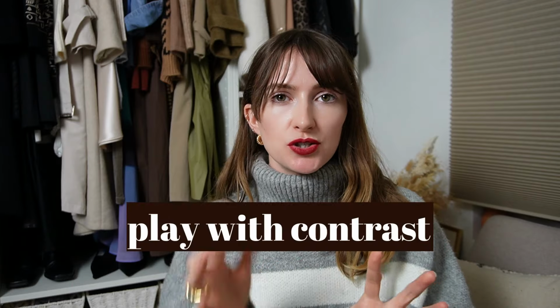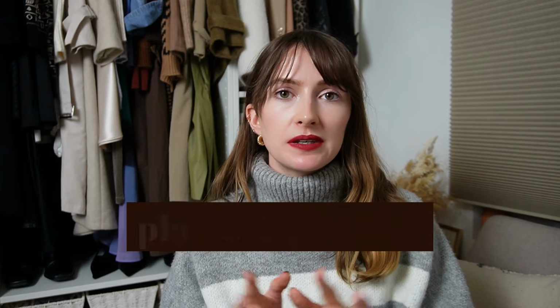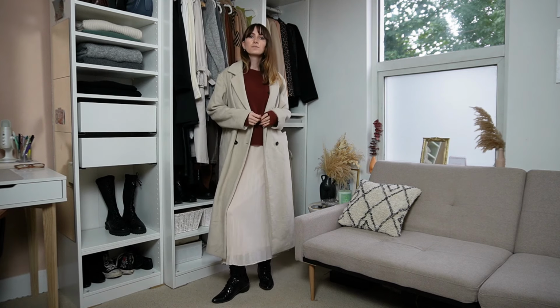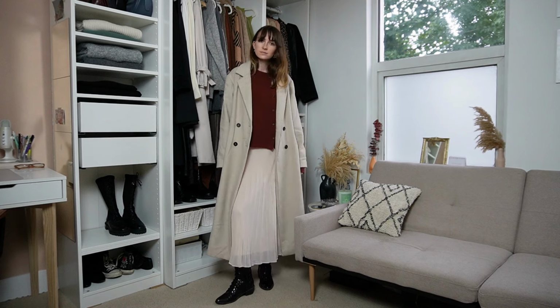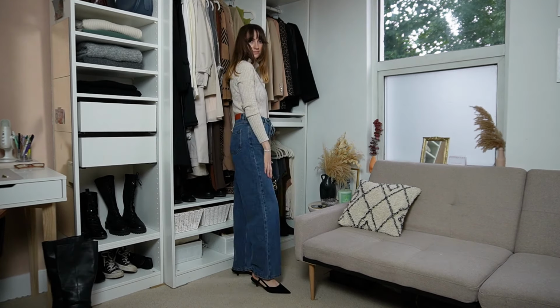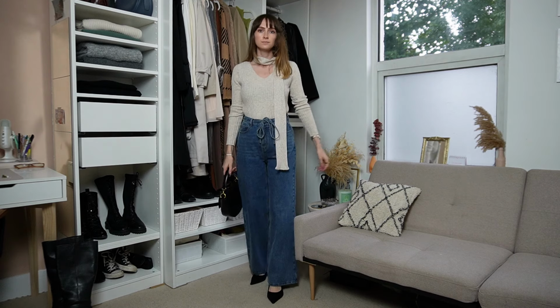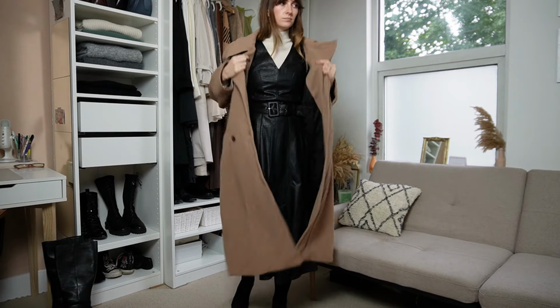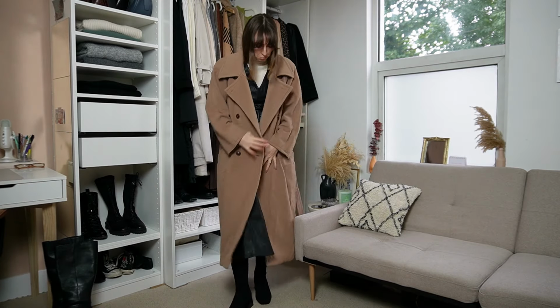I mentioned this in a recent video, but the next tip is to play with contrast. I did a whole video about this, so I'm not going to go into too much detail. I'm going to link that video up here. But it's basically how you can use the same clothing you own, but mixing it in different ways means you're creating more visual interest in an outfit, whether that's mixing different textures, different colours, different end uses, different style personalities. And whatever you're mixing together is giving you that really signature style that you have.